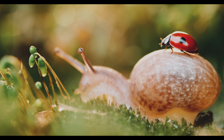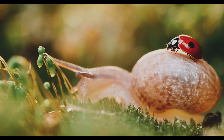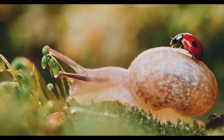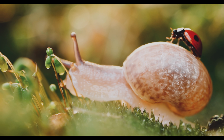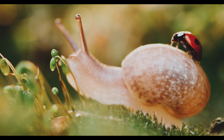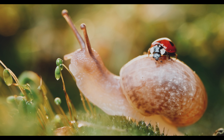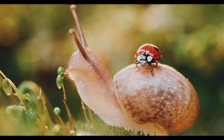Fauna is the name given to collective animal life that lives or was once found in a certain area or time period. In Latin, fauna is derived from 3 different sources. Fauna by itself was the name of a Roman goddess representing fertility and the earth, and Faunus was another Roman god. And then there were fauns, which were known to be forest spirits.